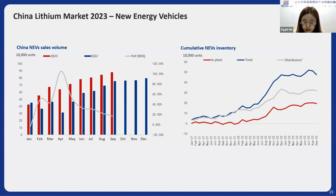In the first 9 months, China produced 6.31 million new energy vehicles, an increase of 33.9% from last year. The sales volume was 6.28 million units, rising 37.7% from last year. And in September alone, the sales growth rate outpaced the production, and the sales volume was also greater than the production. As a result, the new energy vehicles inventory dropped to 25,000 units in the month, the greatest drop in 2023.